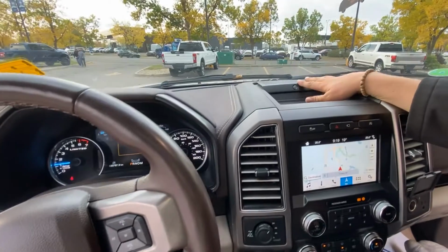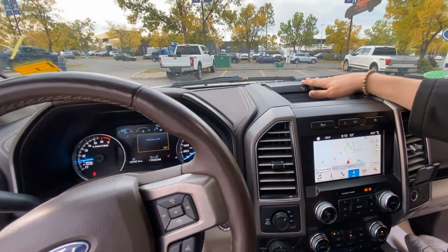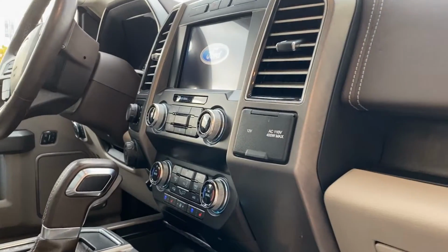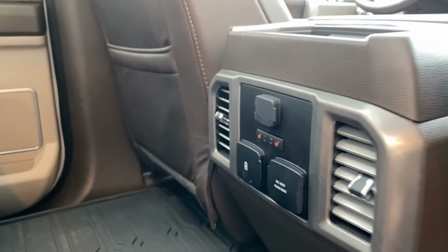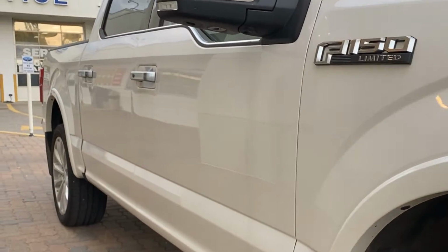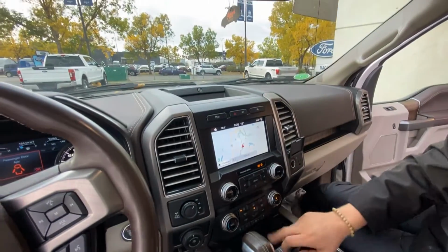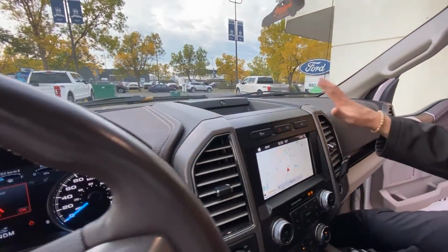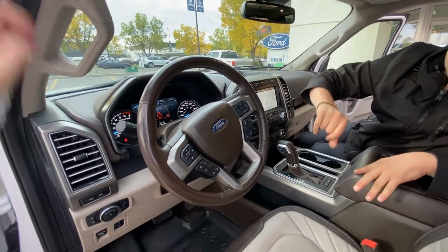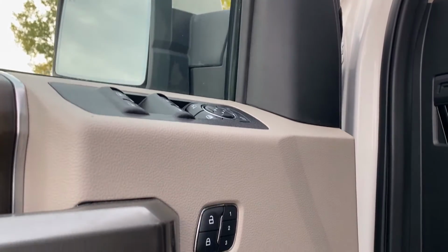The stereo system's upgraded. It's a German brand called Bang & Olufsen. You have a garage door remote. Like I mentioned, you have the 120 volt plug-in here and back here, which is if you go camping, you can plug in even your Belgian waffle maker. As you can see, you have navigation, Apple CarPlay, Android Auto, Sync 3, all your commands right on the steering wheel.